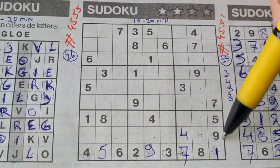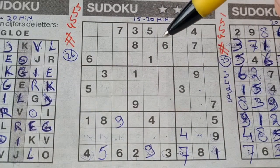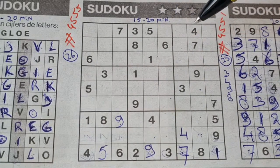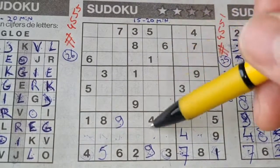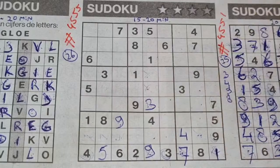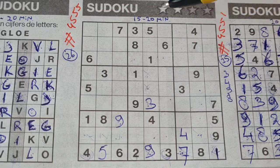One of the missing numbers is 9. We see here 9 in this row, so no 9 in these 3 boxes. So 1 box left for the 9, it should be there. And then 3 in this column, 3 in that column. So the column between, the middle column, there are only 3 places left for the 3. It should be here, or there. We see there 3, no 3 there, here 3, no 3 there. The only place left for the 3 should be there.